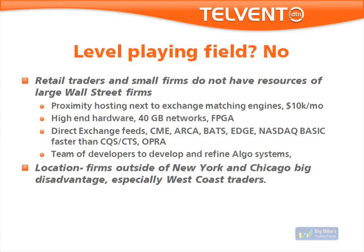The firms that are outside of New York and Chicago have a big disadvantage because you've got transport time. The speed of light can only carry the data so fast. If you're a West Coast trader or outside of the U.S., that's a big disadvantage.